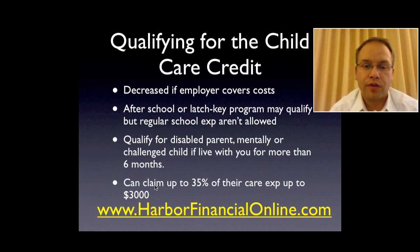You can qualify for this credit if you have a disabled parent living with you. If you have a mentally challenged child living with you, you can get this credit. Now, how it works is you have to be able to prove, say it's your parent, that they've lived with you for at least 6 months to be able to get this credit. So you may want to keep track of some mail that's being sent to your house with their name on it, dated with a 6 months date. So that's important to remember.